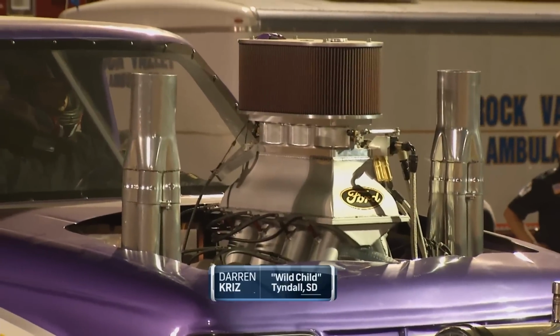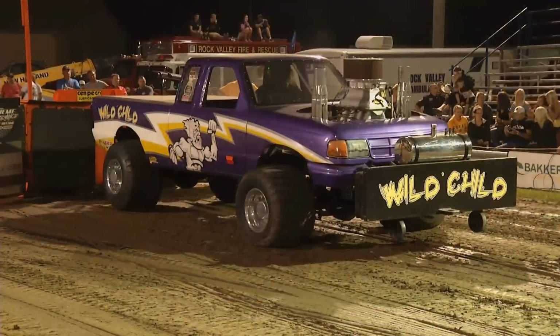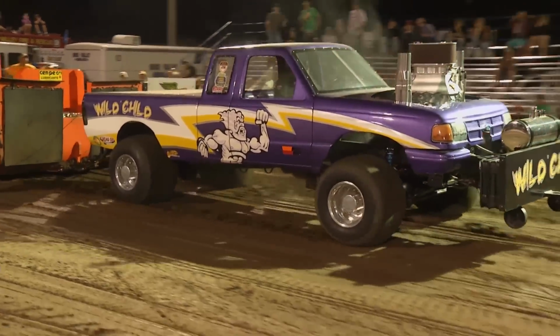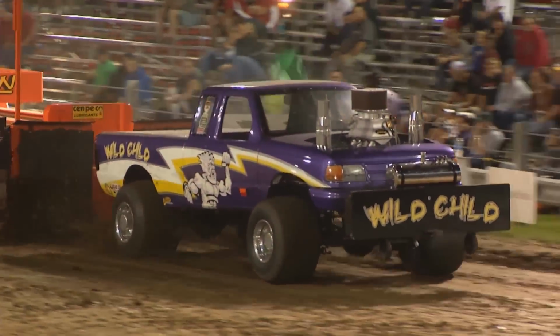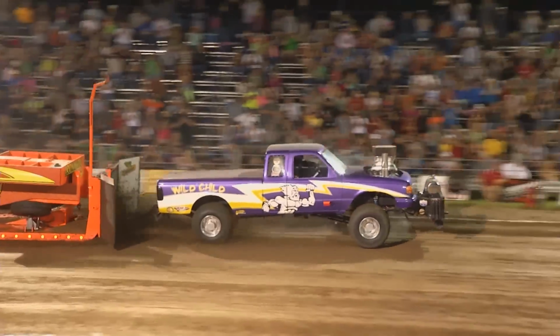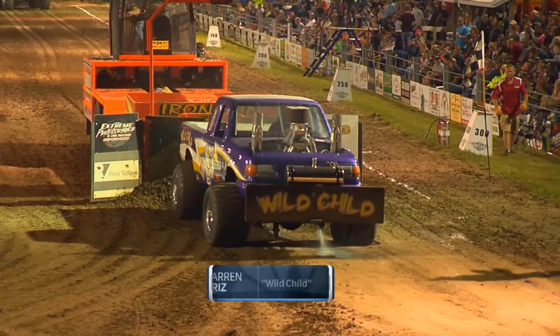We saw Dave Crisp pull earlier. This is his son, Darren, getting ready to go, and he drives Wild Child. Ah, the Wild Child. Going to go hammering. You've got one South Dakota man in the lead. You've got another trying to gun him down. Oh, his guns are blazing. Listen to that motor. Smooth, singing, pawing, digging, red flag flying.